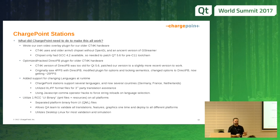The standard for Qt is to actually bake your resources into the binary for the station. And so we actually hacked the project file for QMake to separate out the RCC file, the resource file, from the native C file. So we're able to deploy a native C file for each platform compiled for their toolchain, their processor, and then provide the UI files totally independent. And that's one of the great things with QML is that it's not pre-compiled, it's not native, it's actually interpreted.